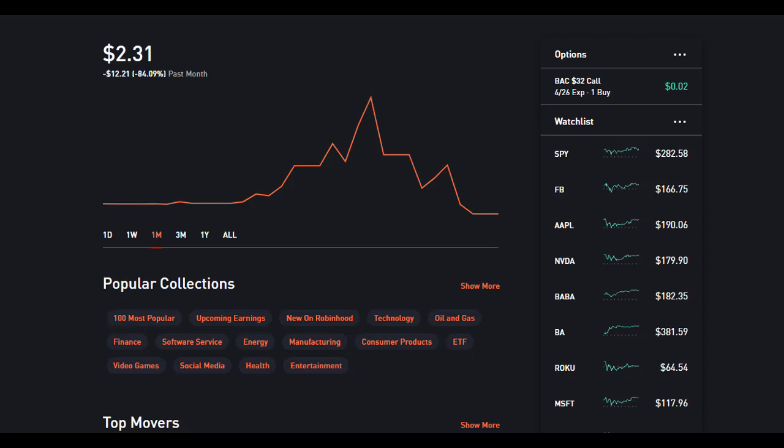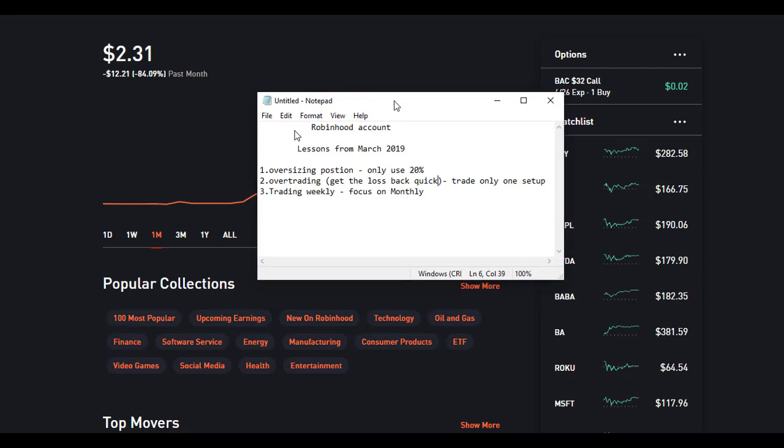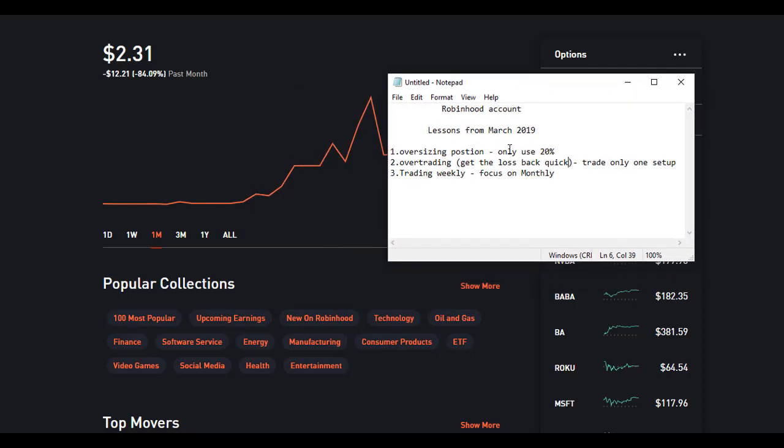So I took multiple trades. Here are the main mistakes that I've made trading this month, basically. The first one is I oversized my position, and in order to improve that, I'm only going to use 20%. That's going to be the solution for it. And the second thing is overtrading. I overtraded a lot, mainly because I wanted to get the losses back very quickly. And in order to improve that, what I'm going to do is I'm going to trade only one setup.